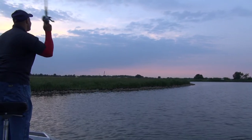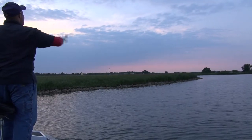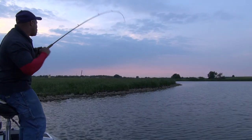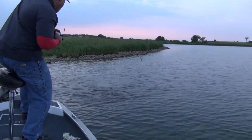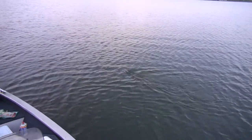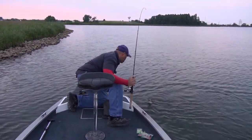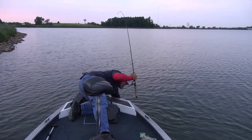Ooh, no. Did you see that? He came up and got it off the bank. Oh my gosh. And he's a huge one. Oh Lord. I was tangled on the bank and that fish seen that bait and he came up and he snatched it right off of the bank.